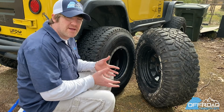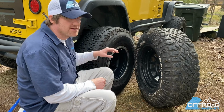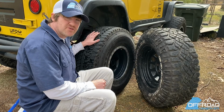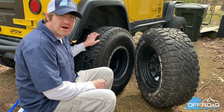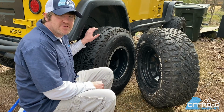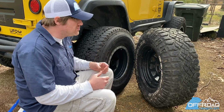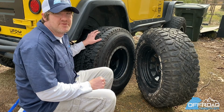All right, your two main tire options for going off-roading are the all-terrain and the mud terrain. The all-terrain is a much quieter, less aggressive tire. It's definitely more aggressive than your stock tire, but it's quieter, it's a smoother ride, and for people that have long commutes, this could be a really good option for you.